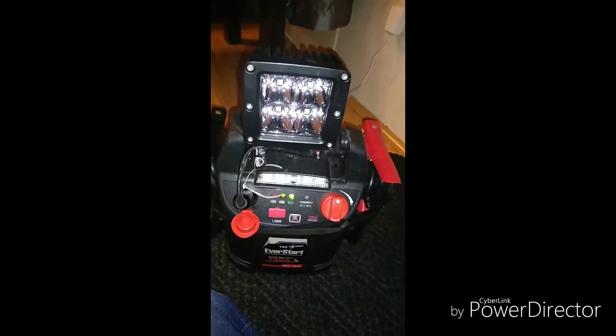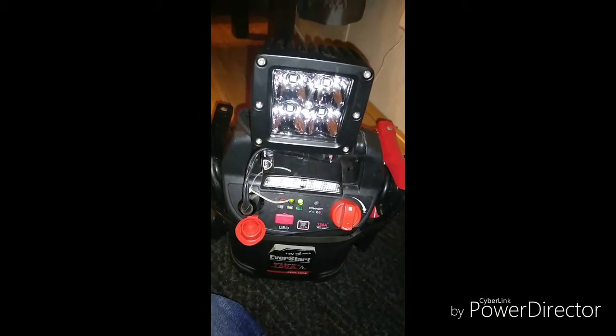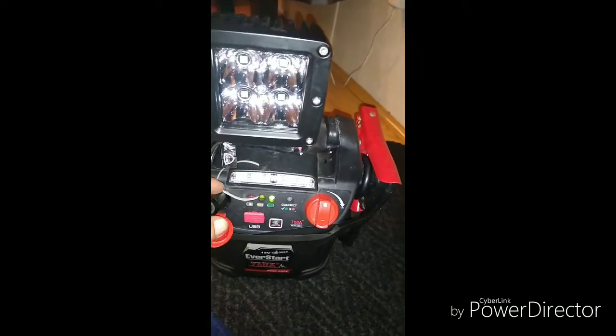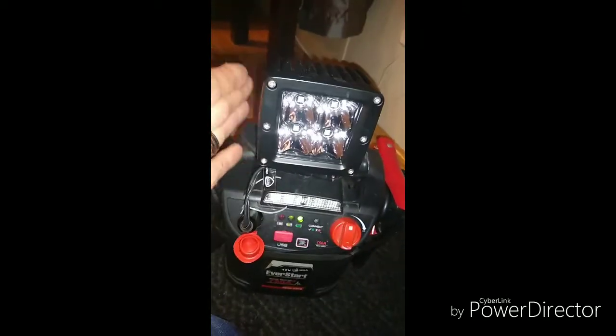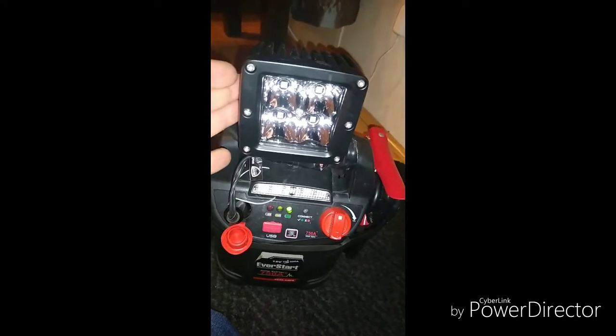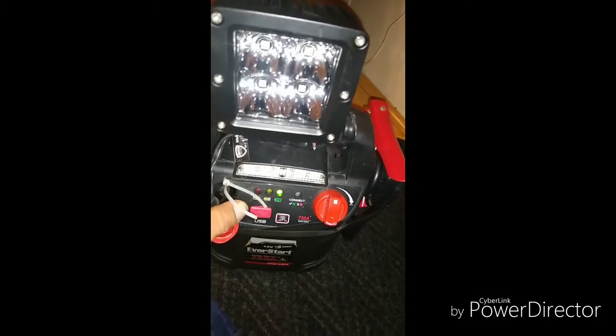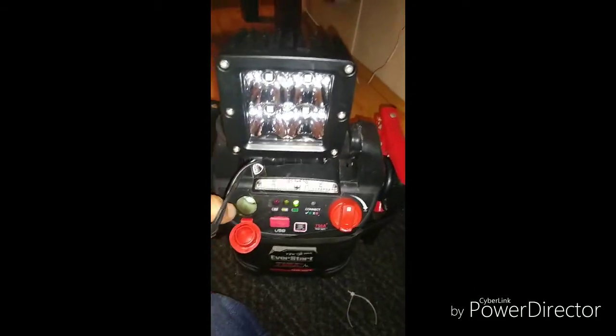This is my bank fishing light. Anytime you see me film or anything, I usually have this light on. All I did, this light right here, is a truck light I got at Walmart for $18. And I hooked a plug-in up to it that fits into the cigarette lighter.